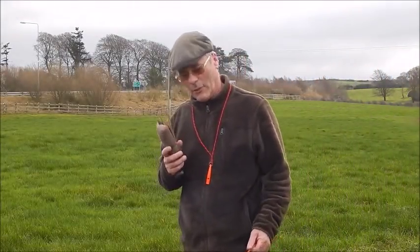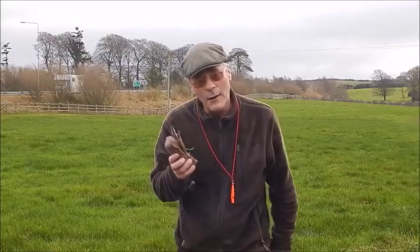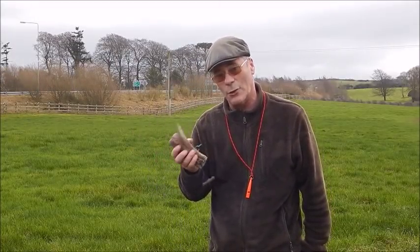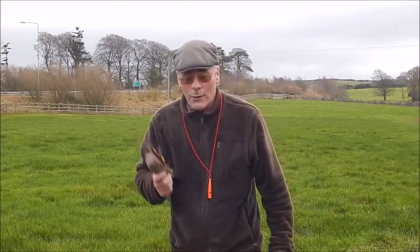Now, as I explained earlier, this is the dummy with a few feathers just tied to it. This will be the first time trying this out in the open. She's been retrieving this, well, when I say retrieving this, she's been carrying it towards me because she had no choice, as I already explained. So I'm going to try this for the first time out here in the open. Let's see how it goes.